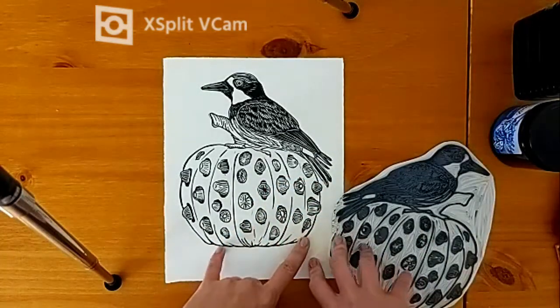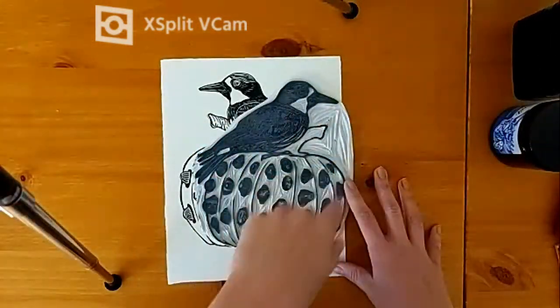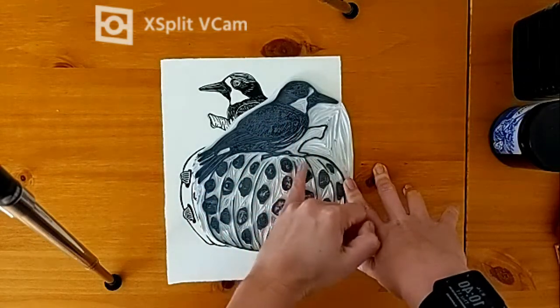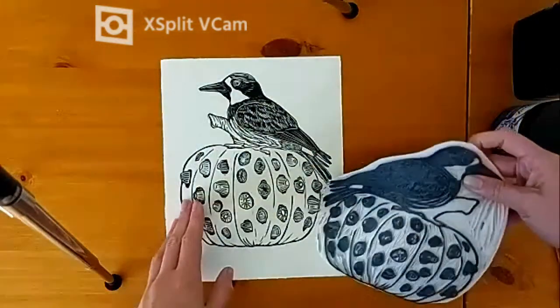And so this one took a lot longer because I had to carve out, this is one of those Blick ready cut plates, so you can see on the top that it's gray, and then when you carve through, it's white. And so you can see this one took a lot longer because I had to carve out all of these extra spaces here that way.